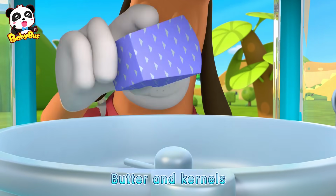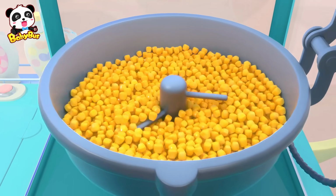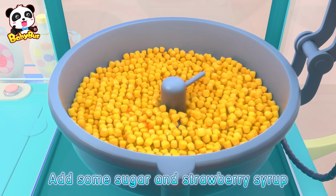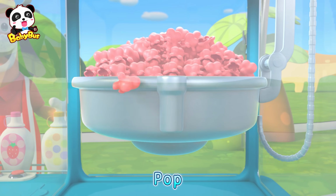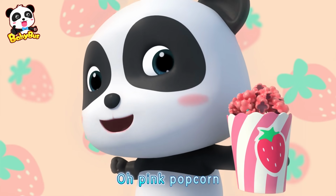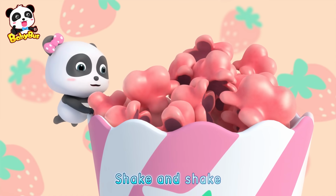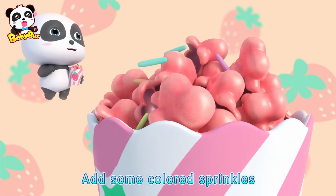Butter and kernels, stir and stir. Add some sugar and strawberry syrup. Pop, pop, pop, pop, pop, pop, pop! Wow, it's pink! Oh, pink popcorn. Shake and shake. Add some colored sprinkles.